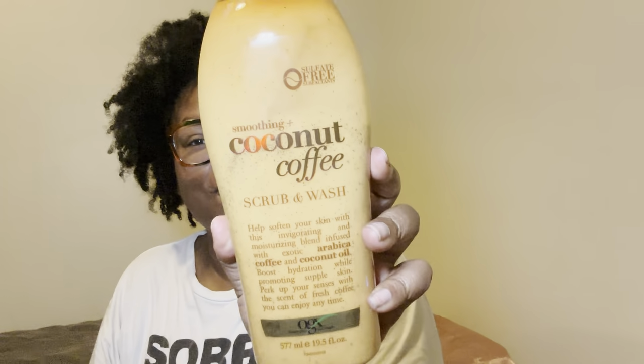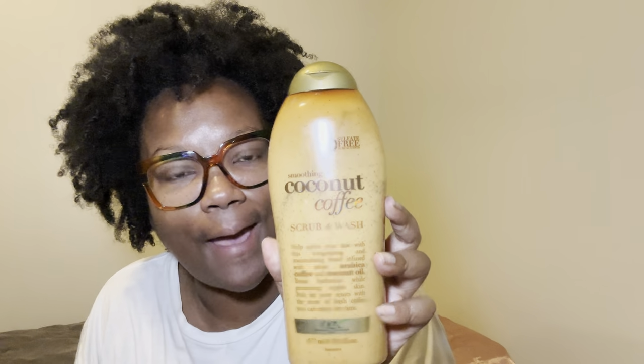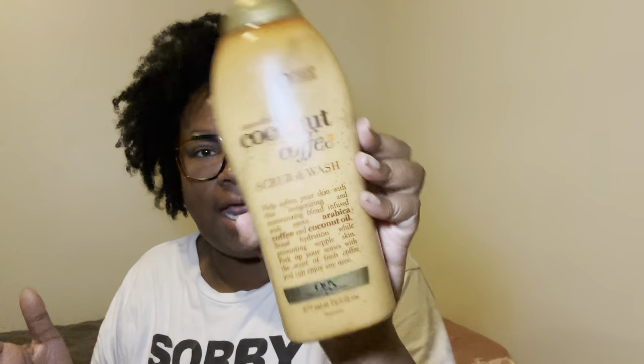OGX coconut coffee scrub and wash. Listen, if you ain't ever used this, I don't know why you're not using it. It needs to be in your collection. It smells so good, y'all. I wish y'all could smell it. I love this so much. It has a scrub in it too. The coffee grinds is the scrub, and it also has coconut oil, so it's good for moisturization and exfoliation.